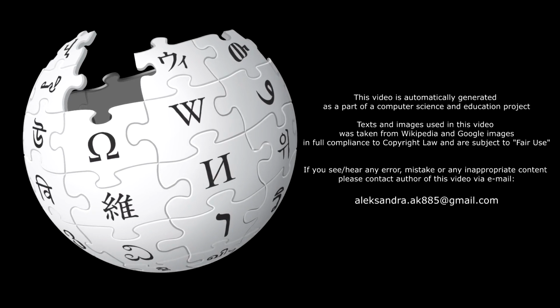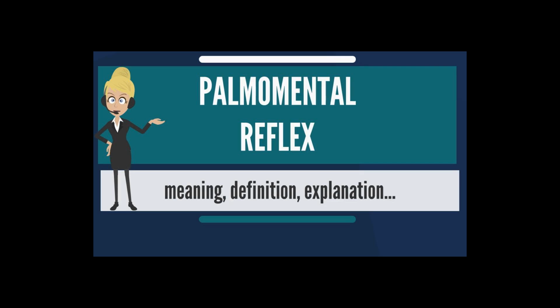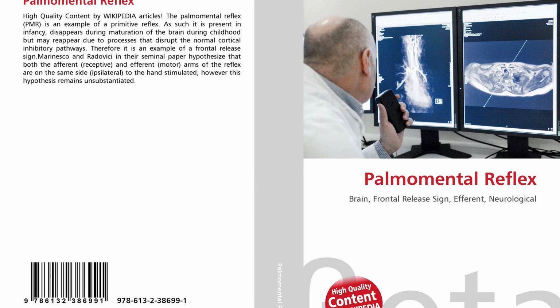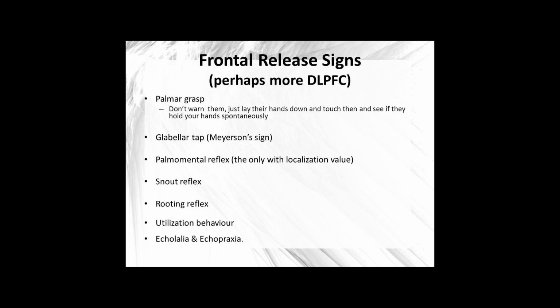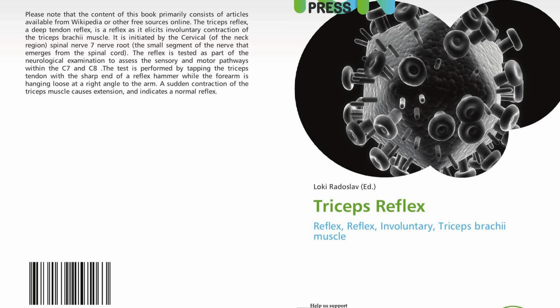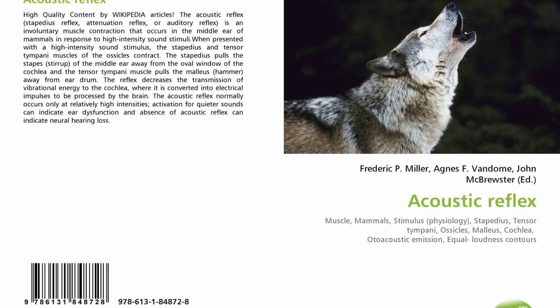The palmomental reflex, PMR, is a primitive reflex consisting of a twitch of the chin muscle elicited by stroking a specific part of the palm. It is present in infancy and disappears as the brain matures during childhood, but may reappear due to processes that disrupt the normal cortical inhibitory pathways. Therefore, it is an example of a frontal release sign.